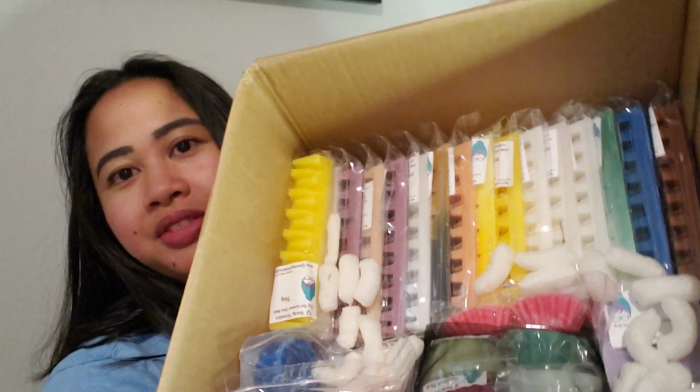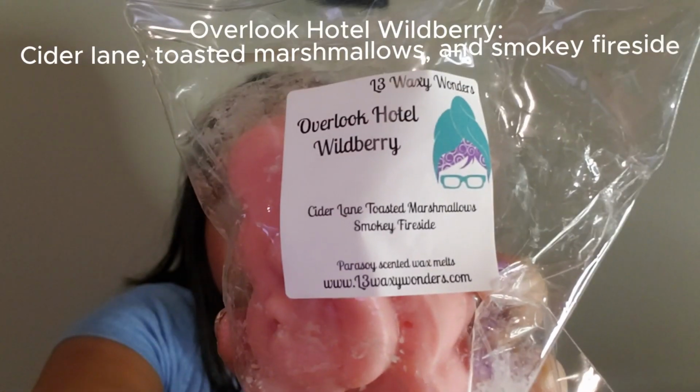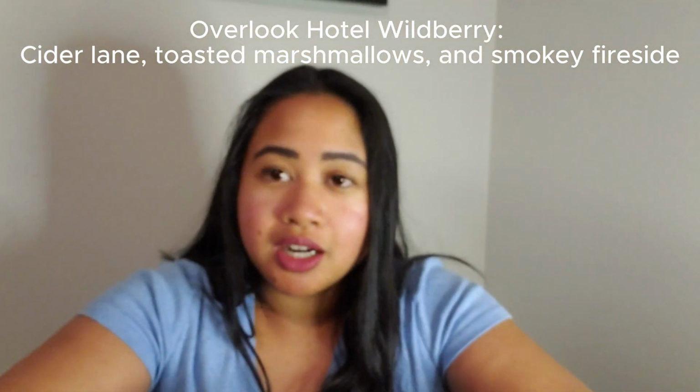Okay. I don't know how I'm gonna start with this, but let's go over this. I think this is a harvest cake, and this is so cute. I see a squirrel. Okay, so this is Overlook Hotel Wildberry. This is Cider Lane, Toasted Marshmallow, and Smoky Fireside.